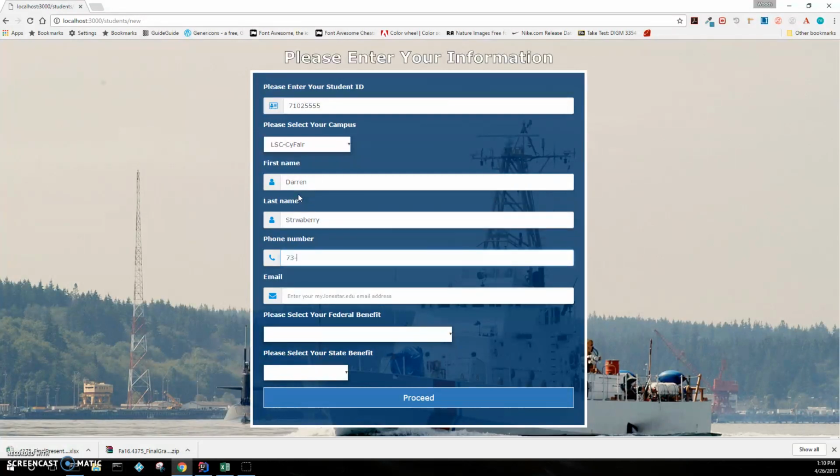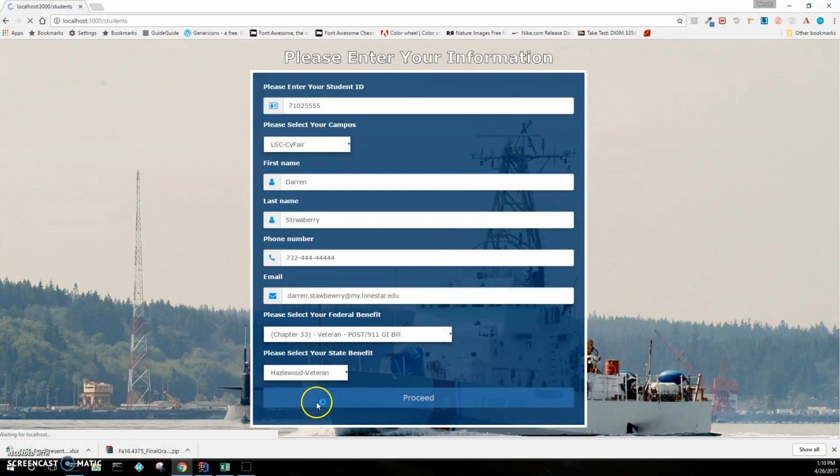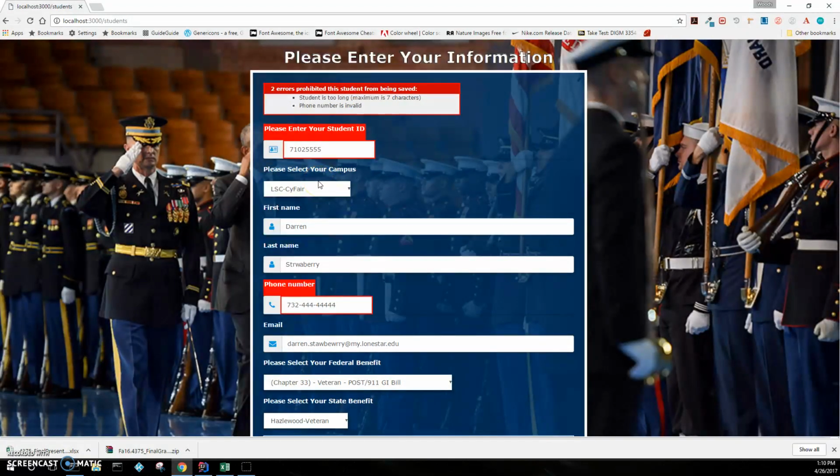All right. Enter our phone number. As I said before, we'll go ahead and enter our email address. Select our federal and state education benefits. We'll click proceed. And as you can see, we get that error. It says student ID is too long, it should be a maximum of 7 characters, and phone number is invalid. So we can go ahead and correct these, and then we should be presented with our confirmation screen that asks us to confirm our information.